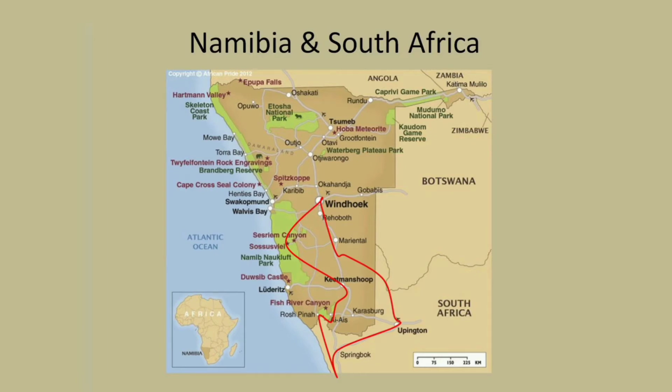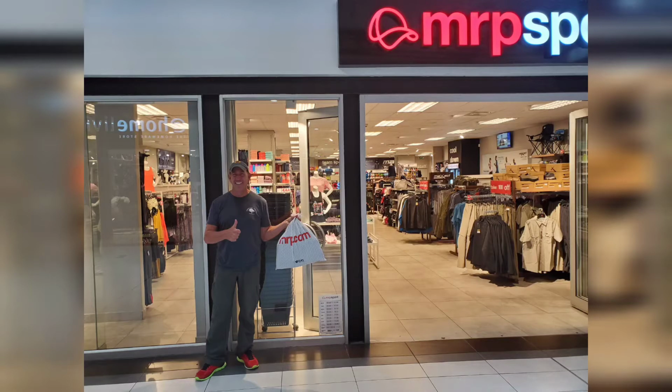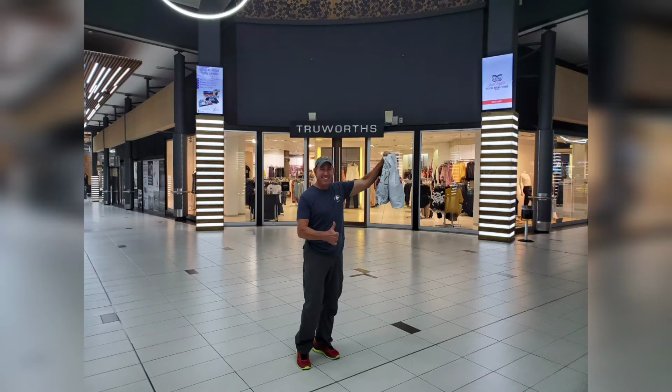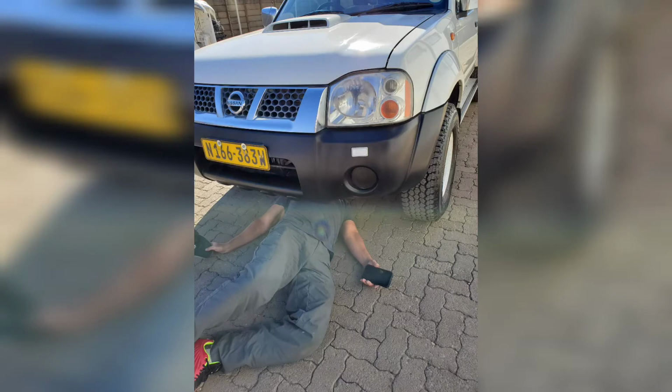The red line outlines the road trip we'd be making after we finally arrived after 33 hours of travel. Of course, they lost Kelly's luggage, so it was a quick trip to the mall to pick up clothes. We checked in our hotel, and the next morning we rented our vehicle, and then we were off.